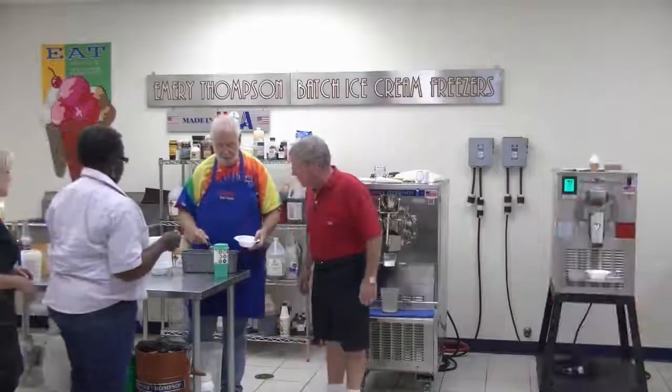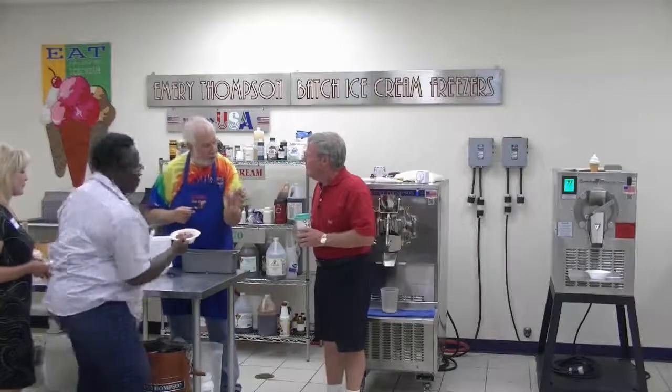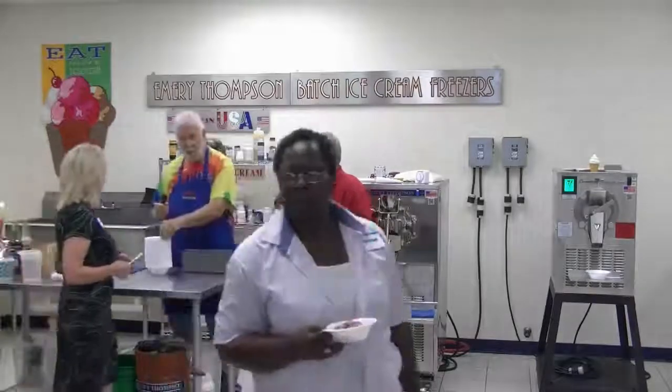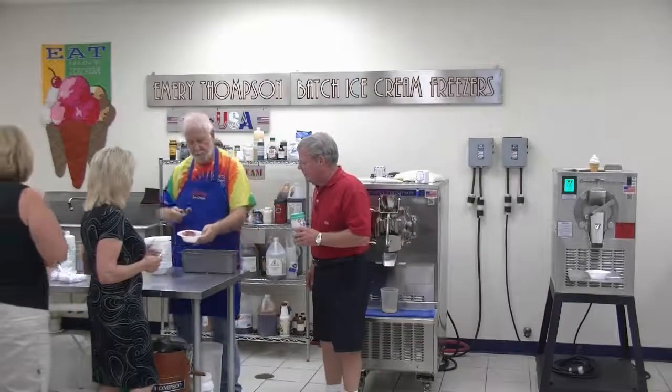Yeah, but I'm now starting to put chunks in the Ninja. You know, the Dove Bar little chunks into the mounded ones? Yeah. I'm trying to throw those in the Ninja and get many different sizes. Okay, cool.